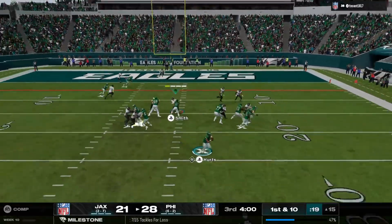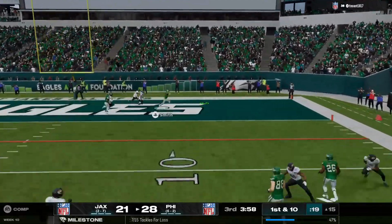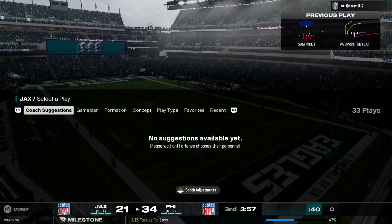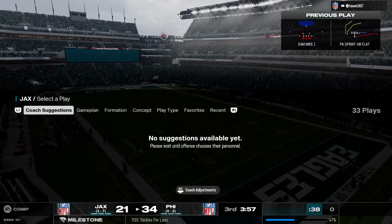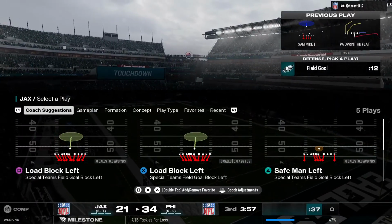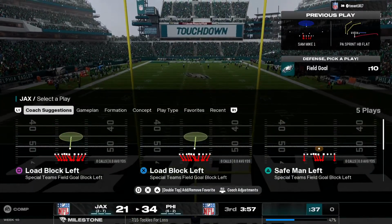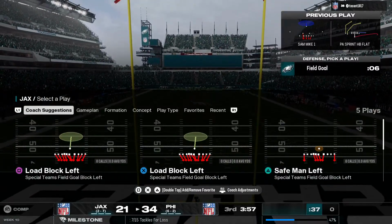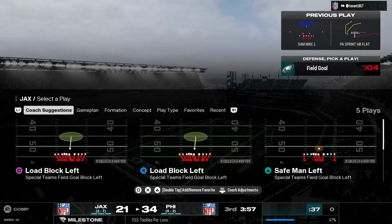They'll look to throw now on 1st down. He will find Smith in the end zone. Touchdown, Philadelphia. A great effort there. Laying himself out in the end zone. And the Eagles take the opening kickoff of the 3rd quarter and drive right down the field to extend their lead.